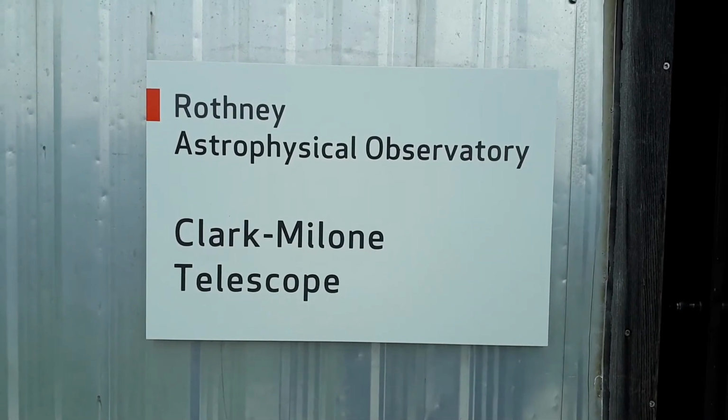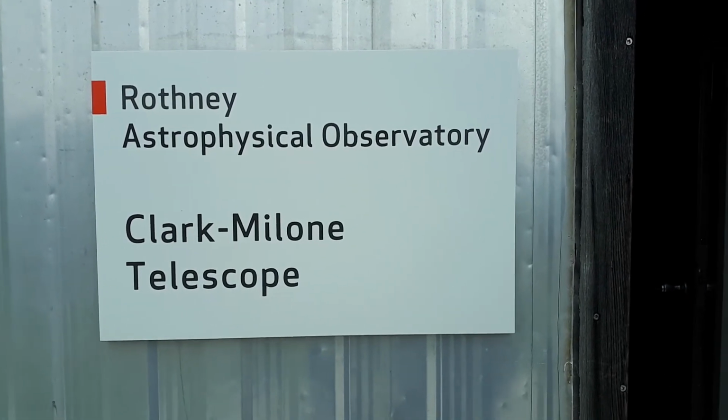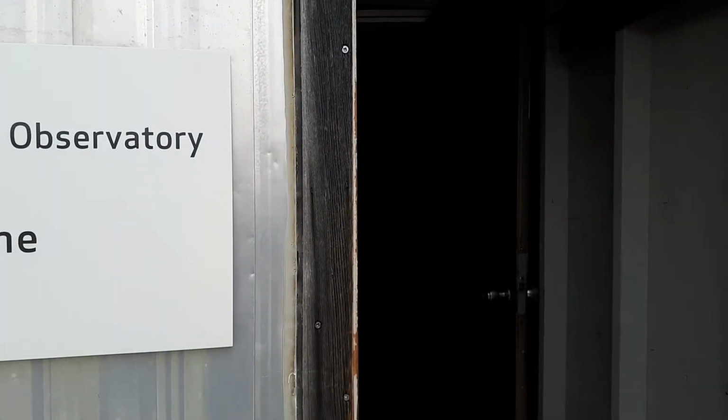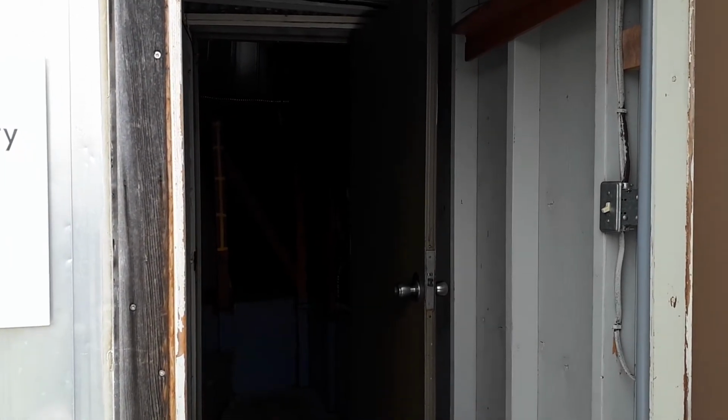So let's move to a different building and check out the Clark Malone telescope. This is the first telescope that was built here on this site back in 1972.